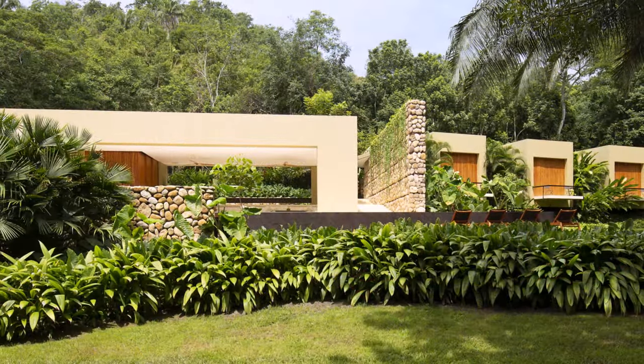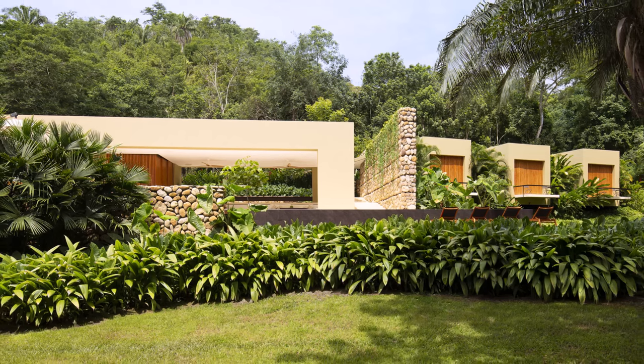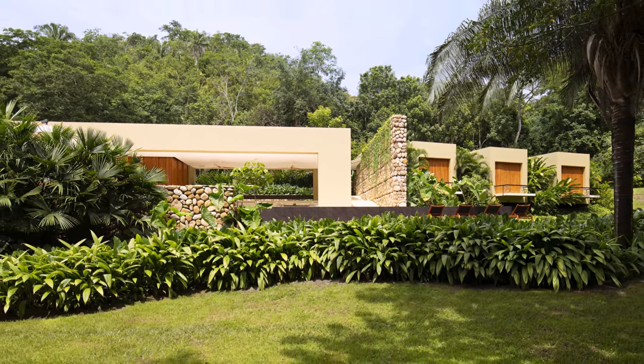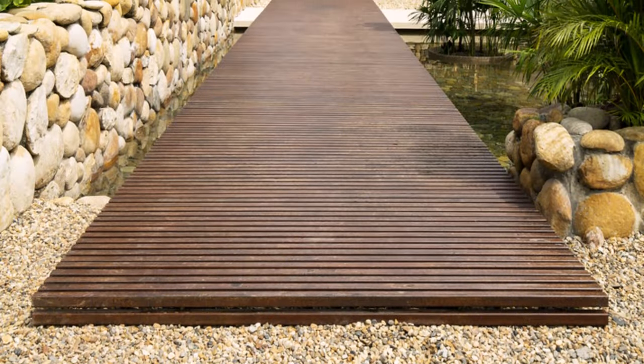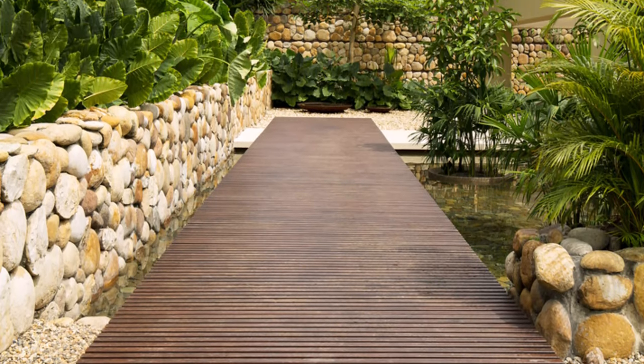With careful consideration of the tropical climate's demands, the house gracefully extends along the natural slope, parallel to the sun's trajectory. Its design, a testament to thoughtful placement, ensures that every space captures breathtaking views without succumbing to the harsh glare of direct sunlight.